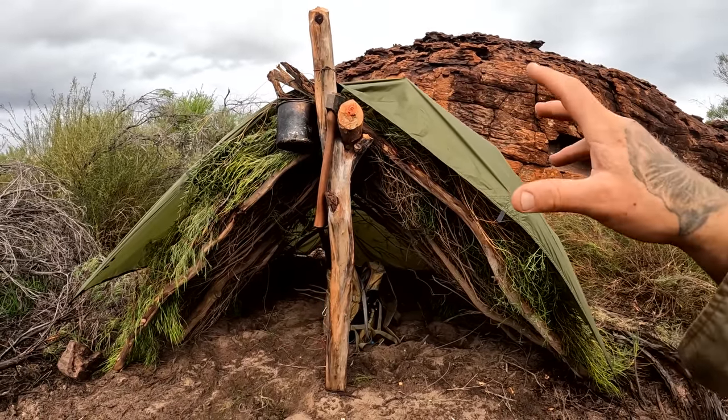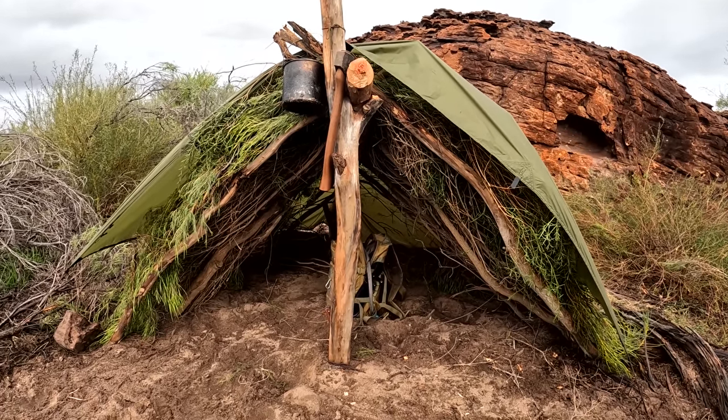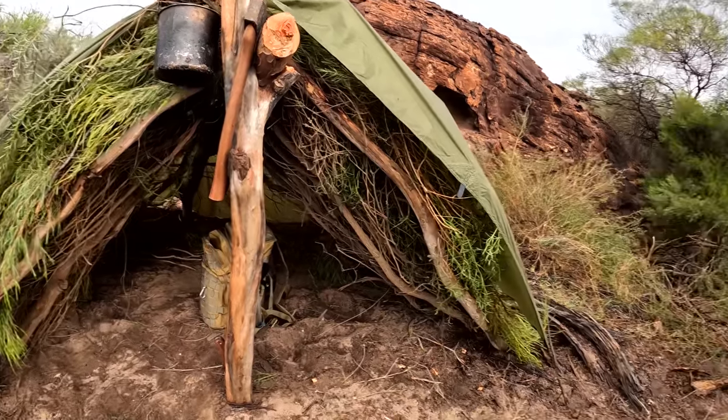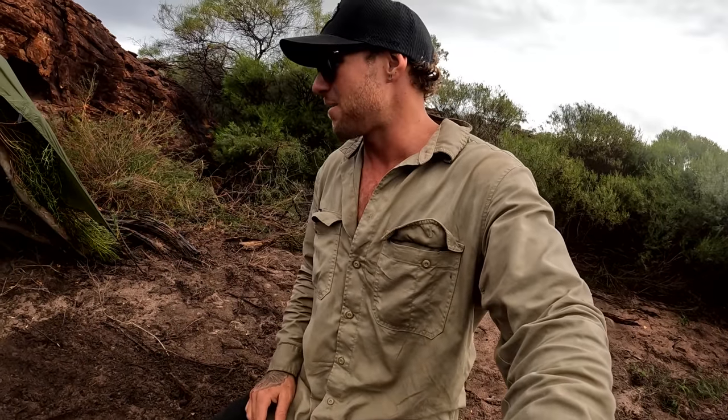Didn't want to use it, but look, you just got to do what you got to do out here. Certain times like this, it's all good. That's going to be nice and dry inside there so we can bury ourselves later on. Hopefully we can keep warm. It is freezing right now. Even though I'm wearing jeans and my good old shirt, she's bloody cold right now, so it's gonna be a cold one tonight.